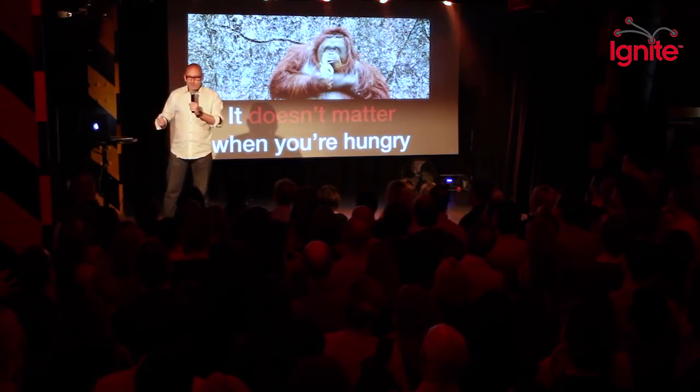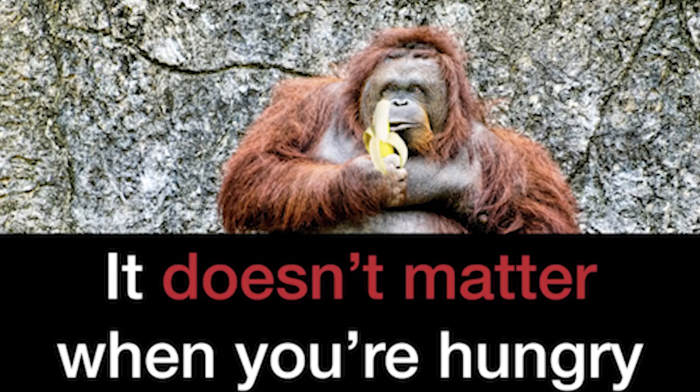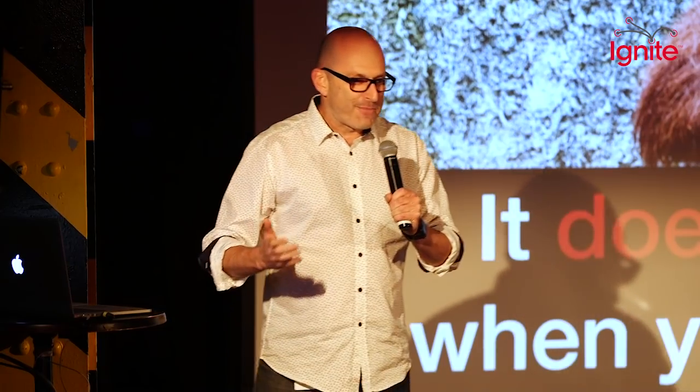This is the thing about how you peel a banana though. It doesn't matter when you're hungry. You know that you're hungry. You know that bananas are awesome. You know you've got to take the skin off. You kind of know enough at that point. You don't really need to analyze how to peel it best. This is a thing humans are really bad at.